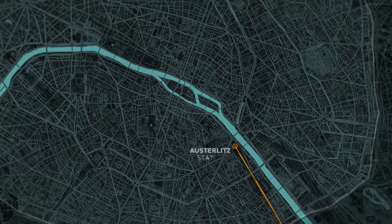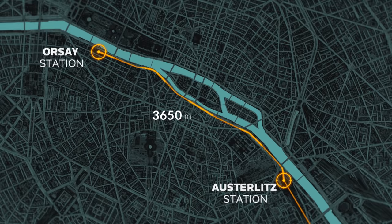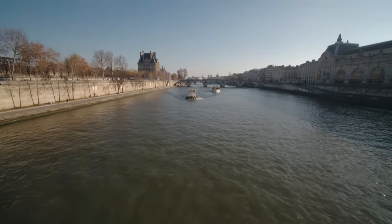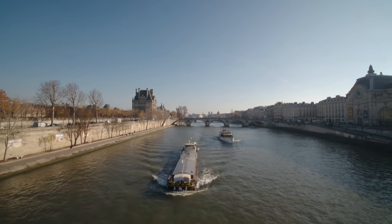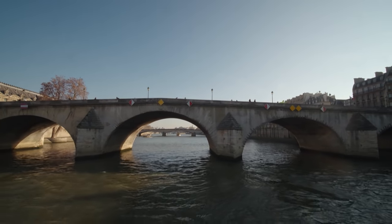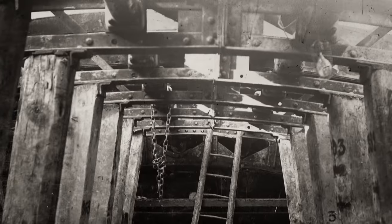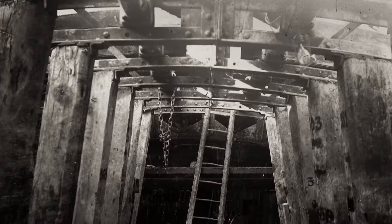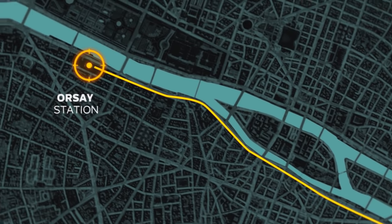And to connect the two stations, a tunnel some 3,650 meters long must be dug across the historic heart of the French capital. This tunnel is a real engineering challenge because it must run alongside the Seine. There are bridge abutments and there's the Seine digging in every direction. A tunnel that follows the course of the Seine is vulnerable to flooding. Work began on the tunnel in April 1898. Its course must be perfectly judged and as shallow as possible to avoid seepage from the Seine.